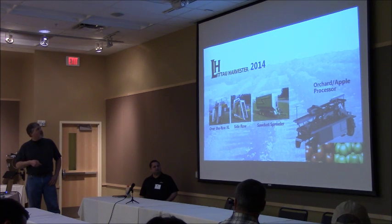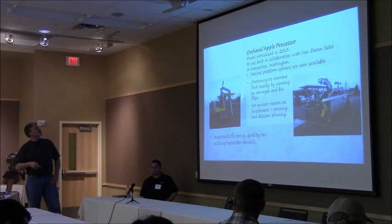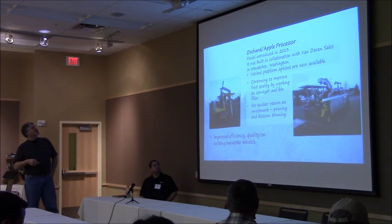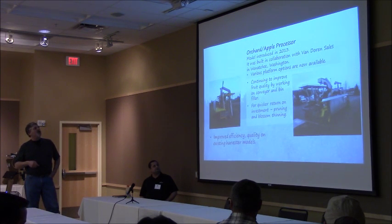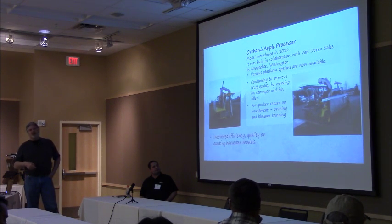And of course then we have the open row model, which is a scaled down version of this that's easier to truck transport, because these big machines are hauled on a lowboy because of their overall height and width. So, a little bit of information about the orchard processor. Van Dorn Sales and Olive Fruit were the mothership of invention on this. And Walt up there came up with all this stuff, and they were going through Van Dorn for all of their processing. Van Dorn built 6 units similar to this, but they were industrial type implant guys, and so we cleaned it up and took it to the next level for them.